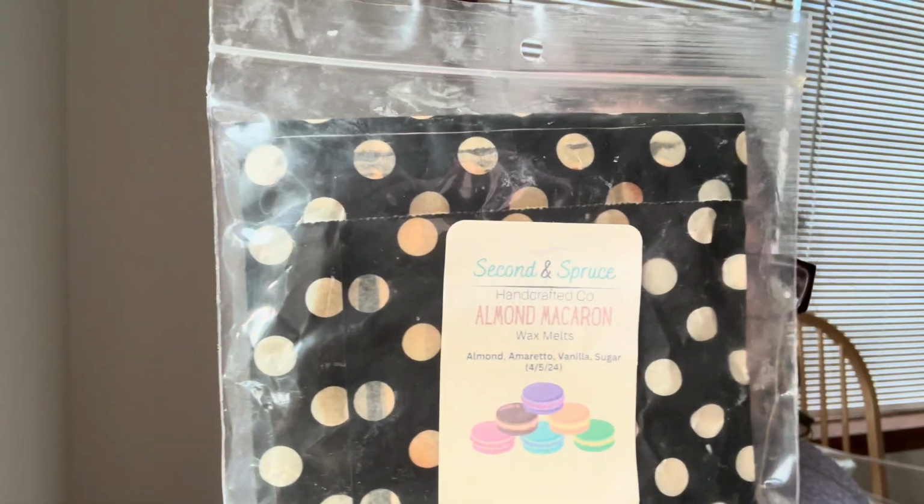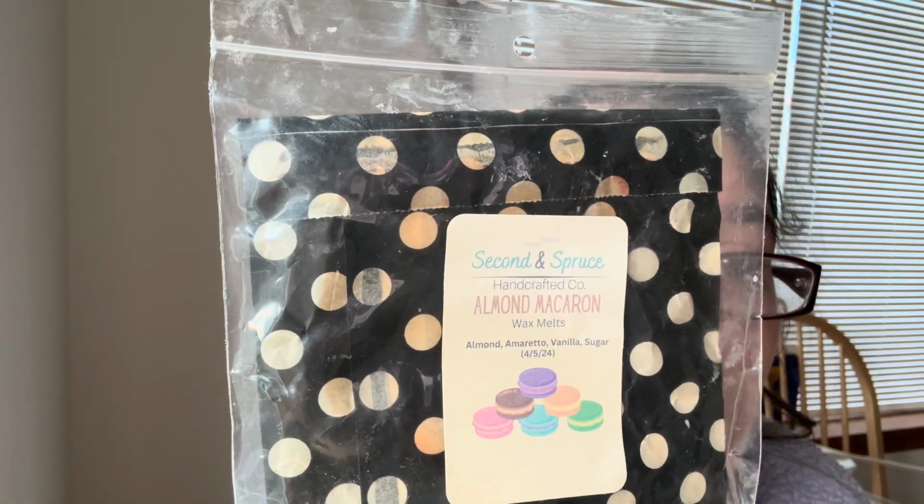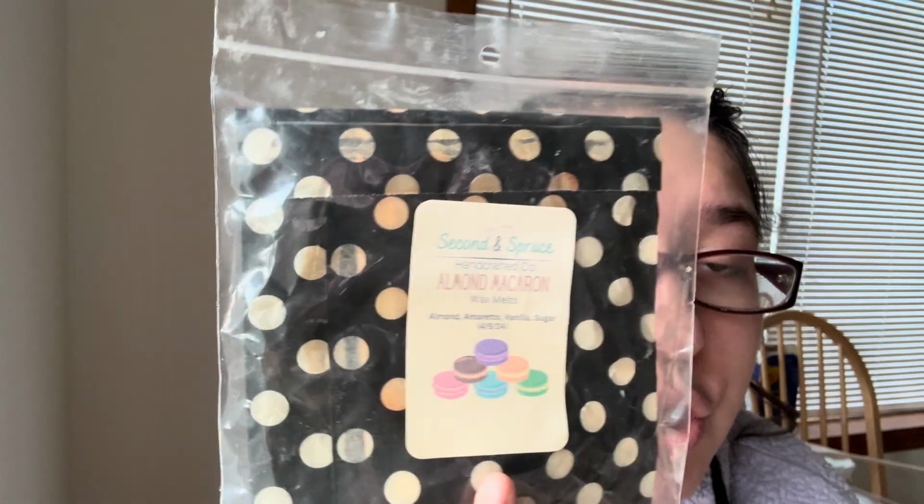Last but not least of the one-ofs, almond macaron. It is almond, amaretto, vanilla, and sugar. The notes make this sound so simple, but it is not. This was amazing. This is Choke You Out Award. It is beautiful. It is by far the best almond macaron scent I've ever smelled, dominating the other almond macarons. It just makes you want to faint when you smell it, even in the bag, in a good way.